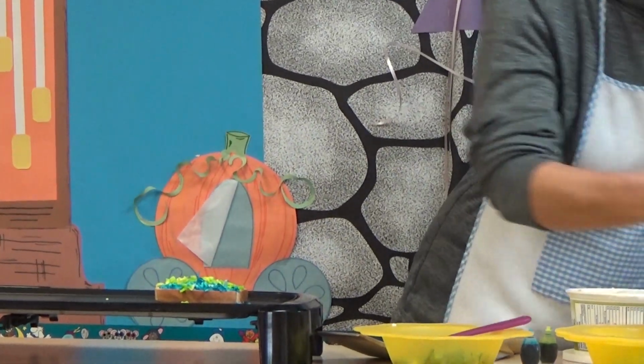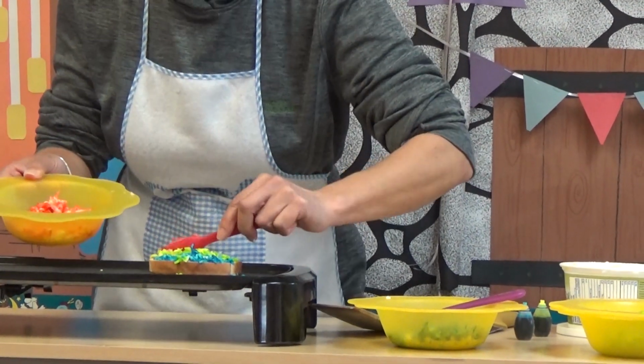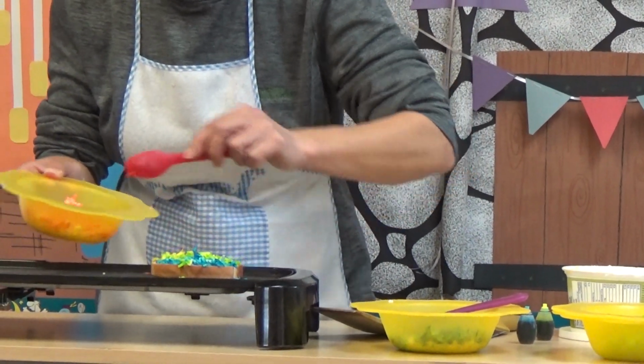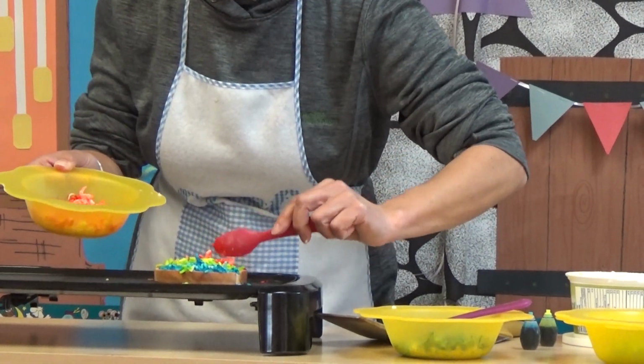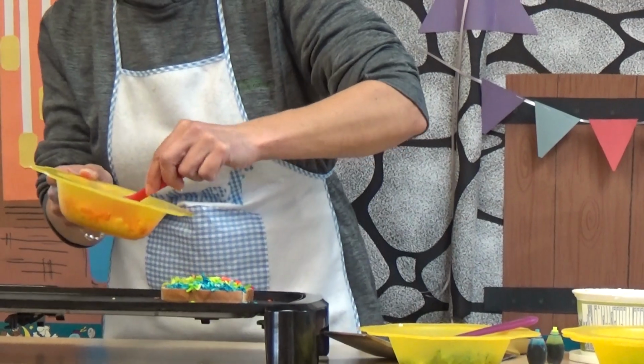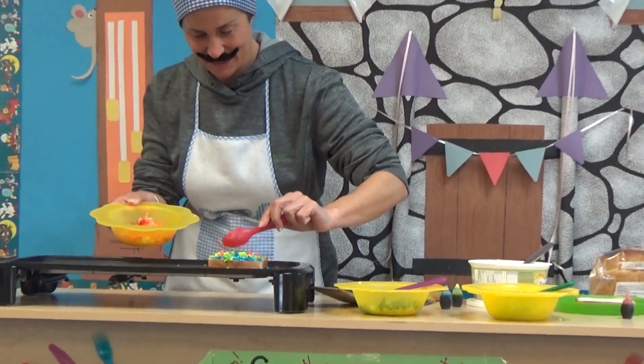Okay, and lastly, we've got our red. This should make for some really vibrant colors when we're done. Should be nice. Hopefully it works out. Okay.